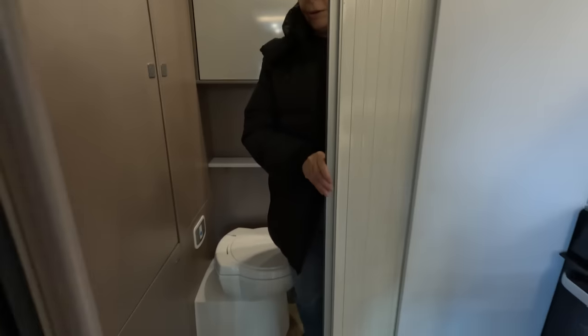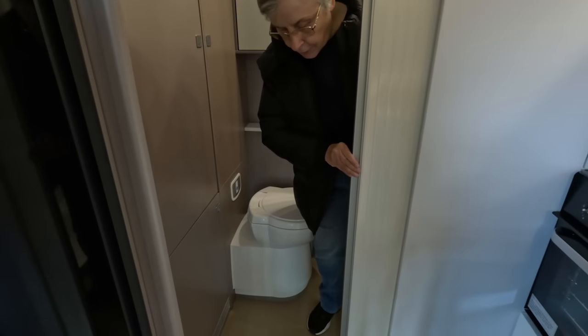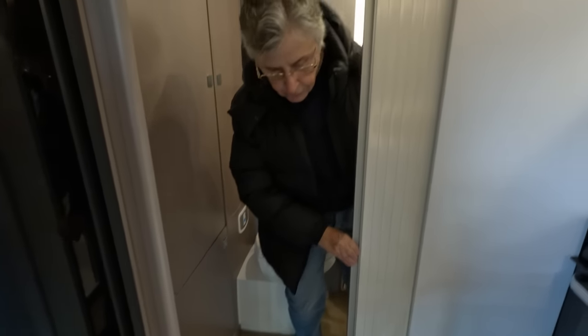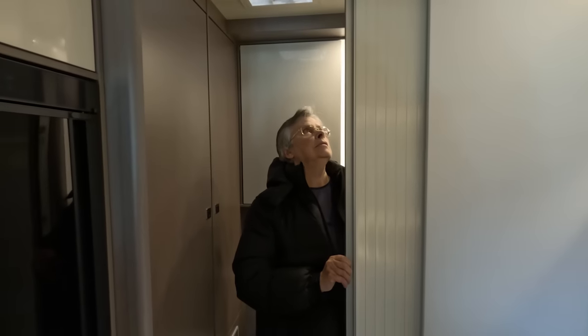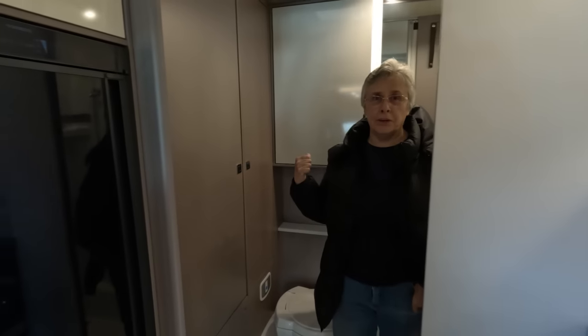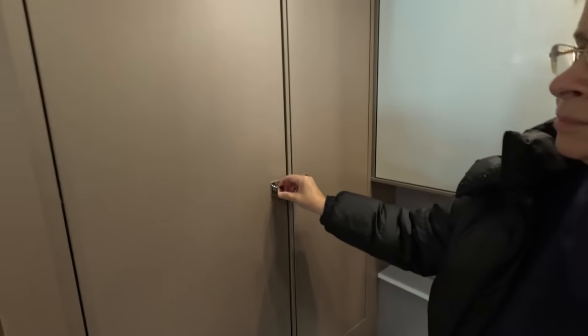It's got the usual tambour door. Tambour door that sticks. Oh, that's sticking there. Do you have to sort of lift it up? Oh, it's sticking on the floor. Oh, I hate tambour doors. When you need something, yeah. You just have to hang on. I can't close the tambour door. Look the other way, quick.